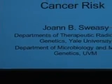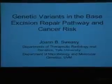So today what I'd like to talk about are some germline variants in the base excision repair pathway and their relationship to cancer risk.